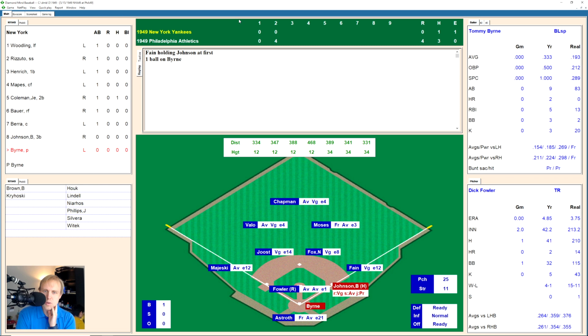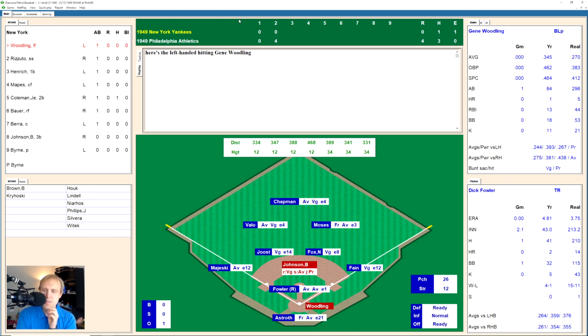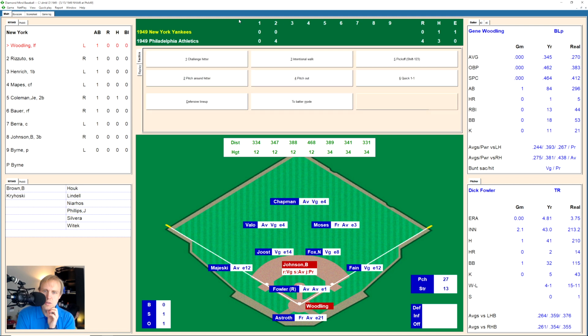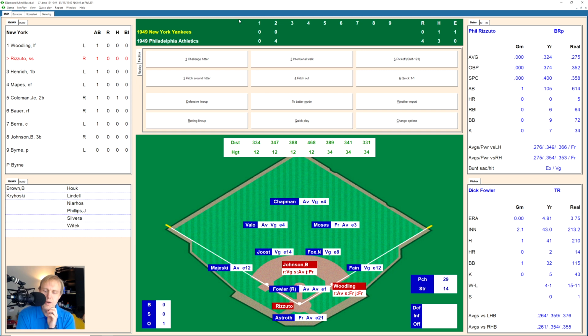There's a ball low. 1-0 the count now on Byrne. There's a little sacrifice over to the right side, and it's Fowler who has it. He can't quite tag Byrne out, ends up throwing to first for the out. Johnson moves up to second. There's one away, and here's Gene Woodling, who takes a strike. 0-1 the count on him, and there's another one on the outside corner. It's 0-2. And boy, oh boy, that one hits him. He gets hit by the pitch, and that gives us a little bit of a rain delay.